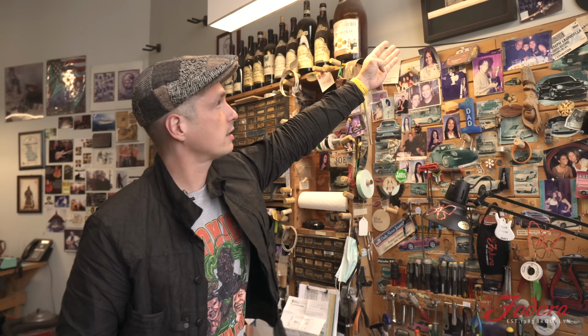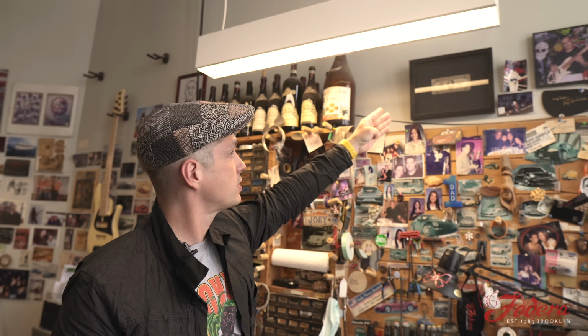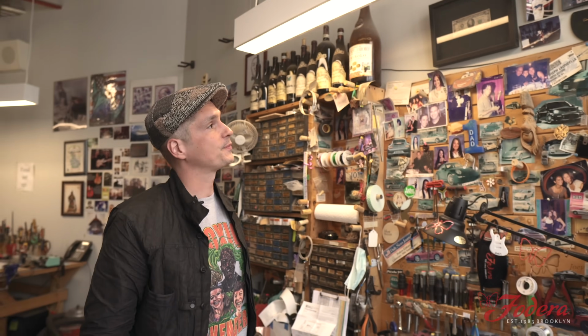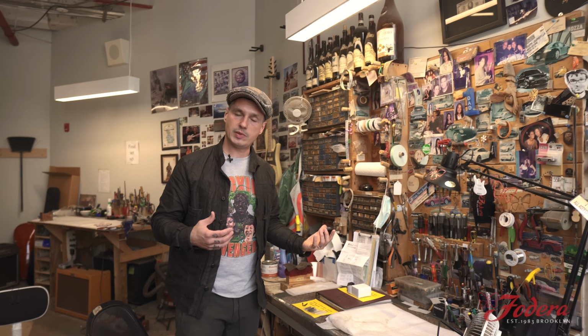If I'm not mistaken, this is the first $20 that Fodera made back in '83. It says, "Good luck, Joseph. Love, Mom and Dad." Doesn't get cooler than that. Well, guys, thank you so much for checking out where your instruments come to the finish line through the hands of Joey Loricella himself, from our hands to yours.